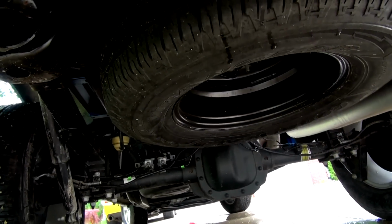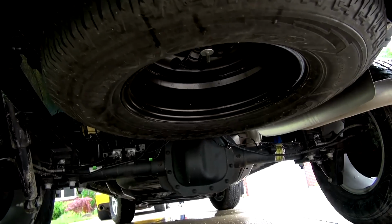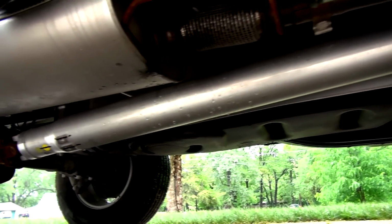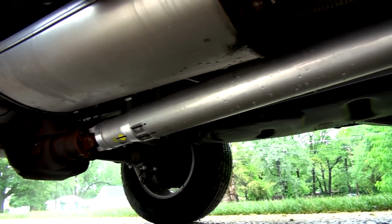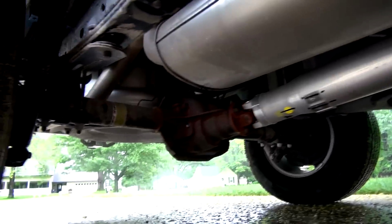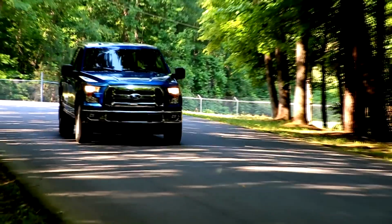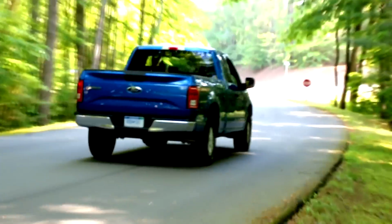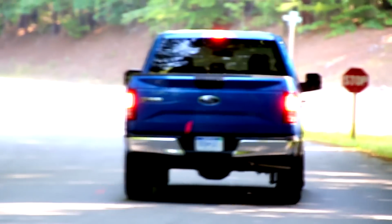For 2015, Ford has upgraded its corporate 8.8-inch rear axle to what it now calls the Super 8.8. Its increased strength and lighter weight has allowed engineers to spec it instead of the much heavier 9.75-inch rear axle across much of the line. Engineers have also targeted variable weight, such as fuel capacity. Our test truck was outfitted with a 23-gallon fuel tank, but a 36-gallon tank is available as an option.